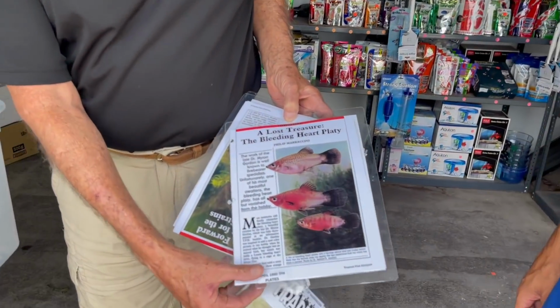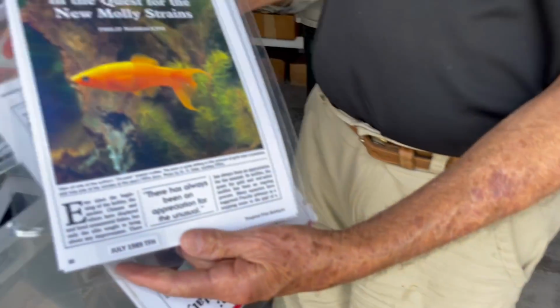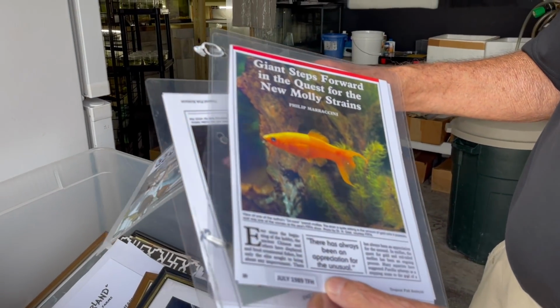Tropical fish was the number three hobby in the United States at one time, next to photography and stamp collecting. And of course now computers and all the games are on there. Bleeding Heart Platy. I'm just going to show you a few of these real quick. That's the 24 karat Molly. Gorgeous.